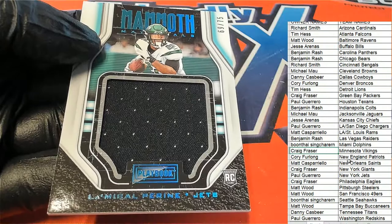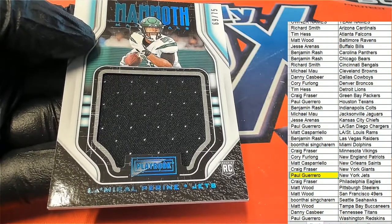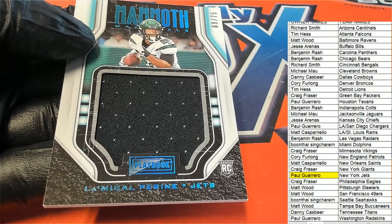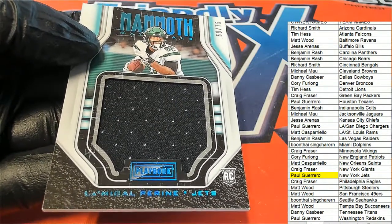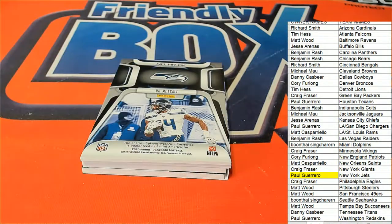Nice rookie card there. Congratulations. Paul G with your New York Football Jets rookie La'Michael Perine, Mammoth Materials. Next up, we got a Metcalf for Seattle.